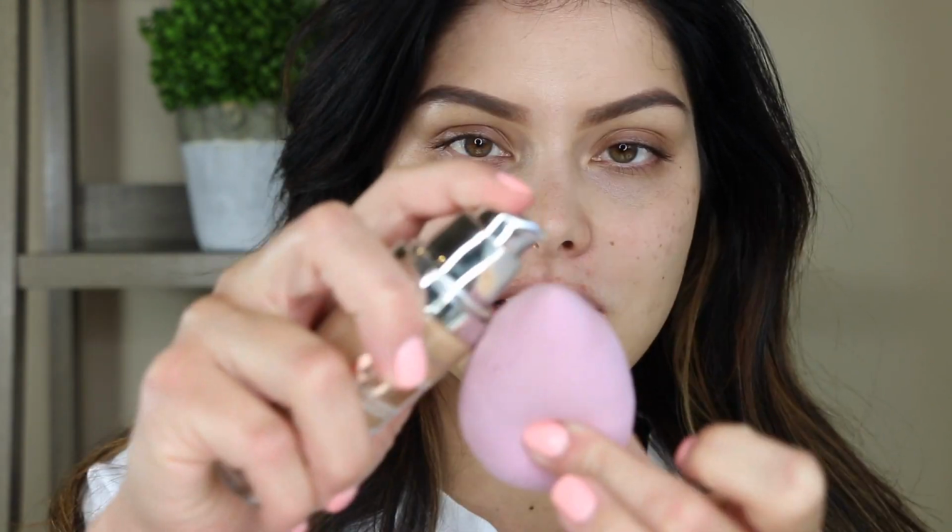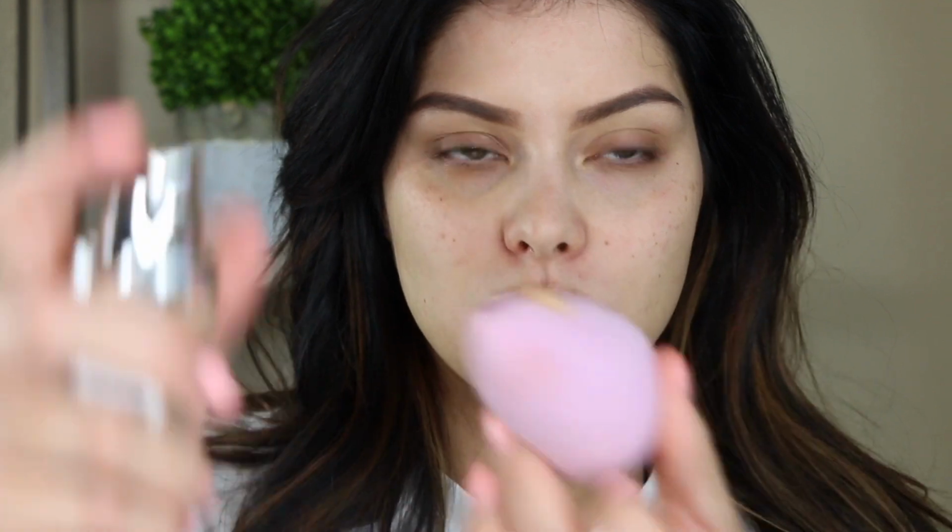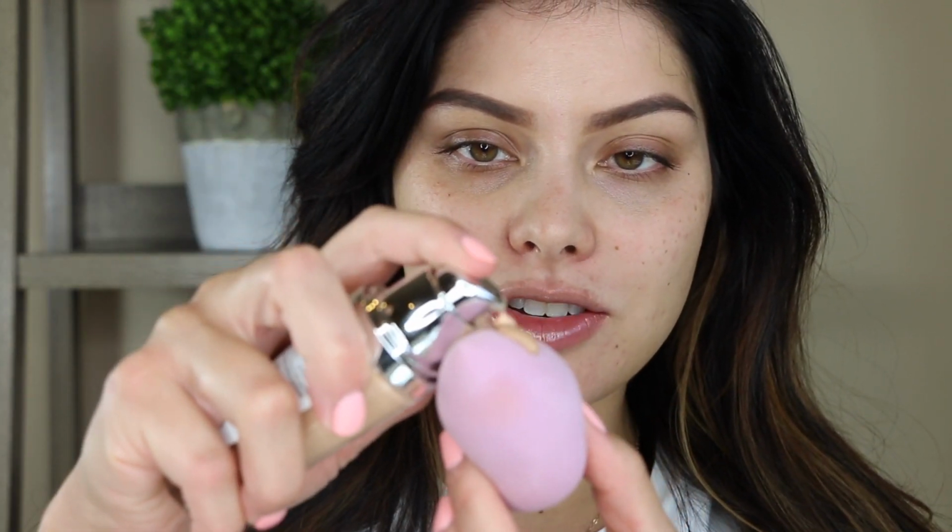And for me to get the most flawless complexion with these luminous foundations, I always use the Beauty Blender. I just like to squirt a little bit of that right on top of my Beauty Blender, as well as a little pump of this shade. And I just kind of let that mix up on its own on my face as I'm blending that in.